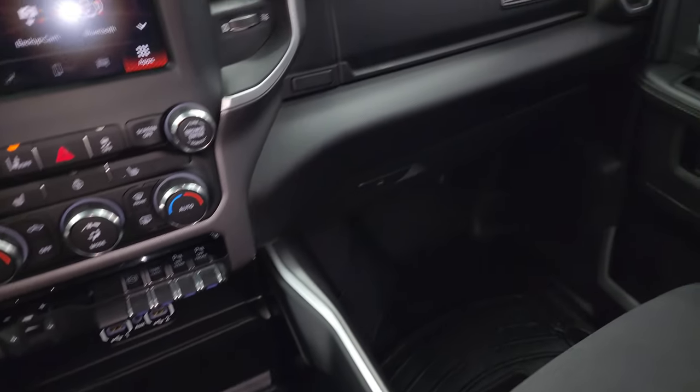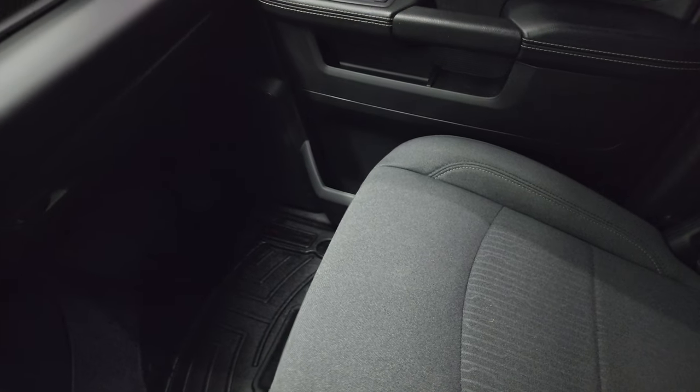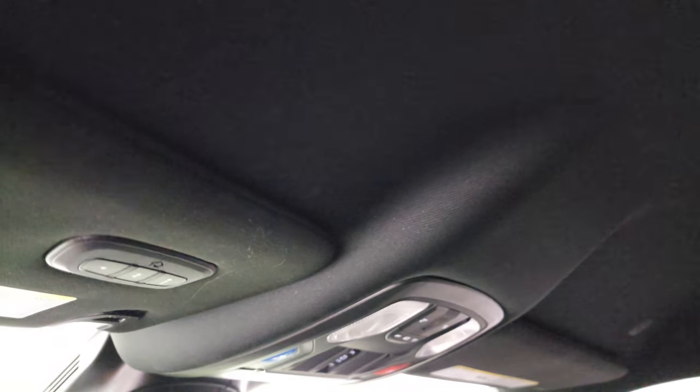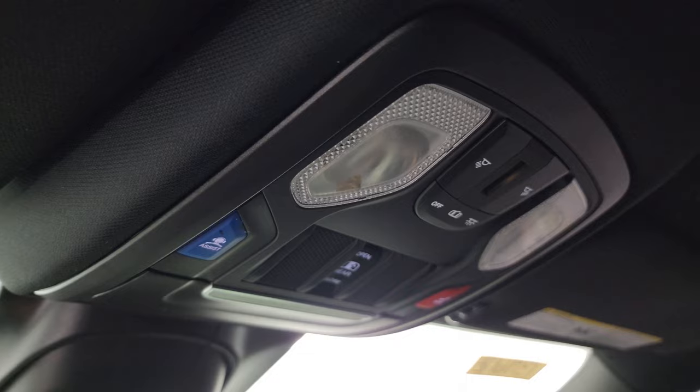And the passenger side glove boxes and floor mat and seat are in excellent condition. I didn't see any rips or tears. And once again, smells very clean inside this truck. I don't think it's ever been smoked in. So an interior headliner is in nice shape. Homelink buttons for your garage door and security systems. Map lights, assist, and SOS buttons up there, as well as your power sliding rear window control.